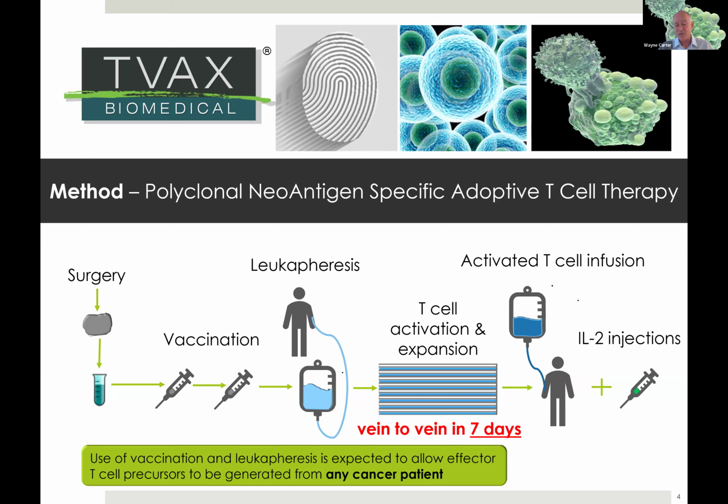But certainly as part of this study, we are collecting all sorts of different samples, which will be used for immunophenotyping, for genomic analysis, for proteomic analysis. So we have a large number of different biomarker collections which are being done and which will be analyzed specifically to look at that: why are some patients responding and others are not?